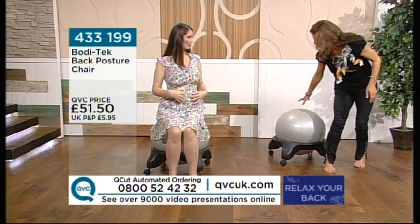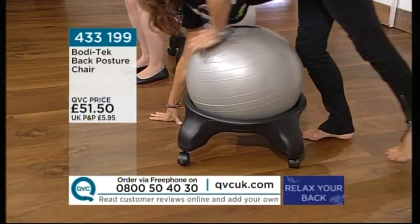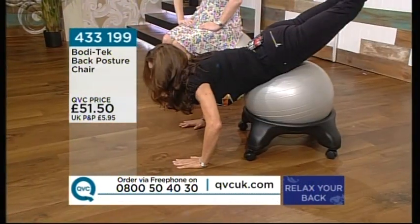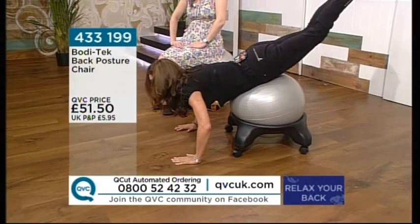And actually, just to illustrate the point, I was wondering if I can still remember how to do one of my favourite exercises on my fitness ball. See, that's the thing, you can work everything. It's the one, that one. Very good. You know, where you lift your legs up at the back, because it's really good for your bottom. But actually, when you do that without the stability, it's quite tricky to do.